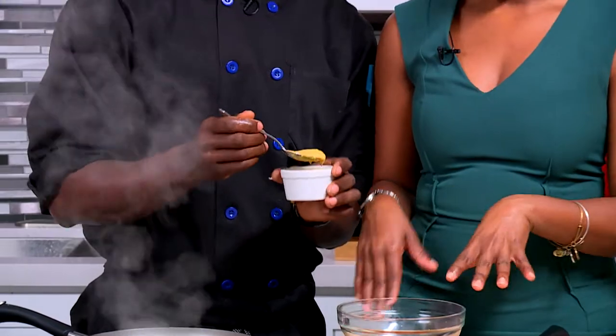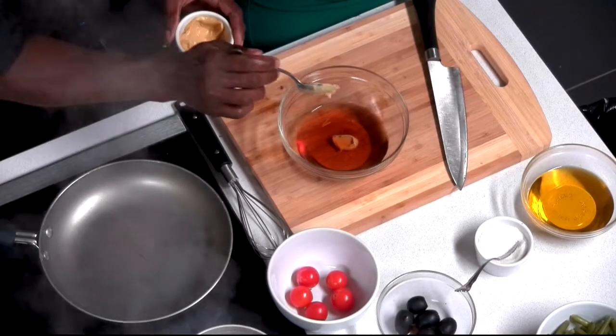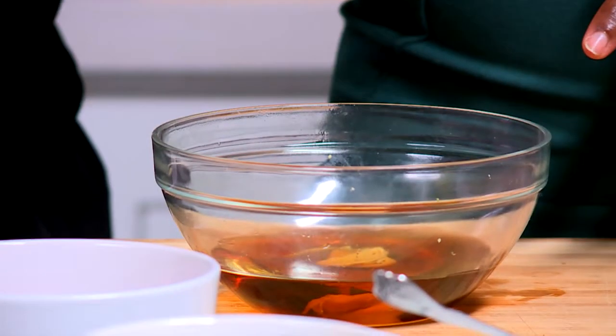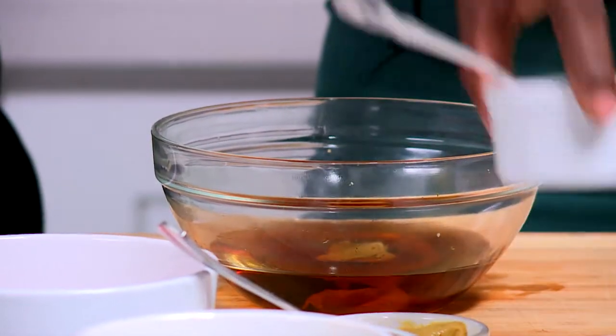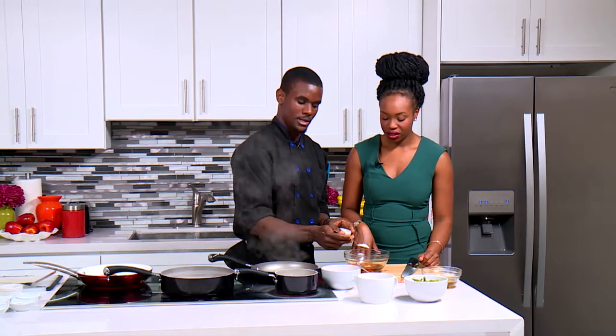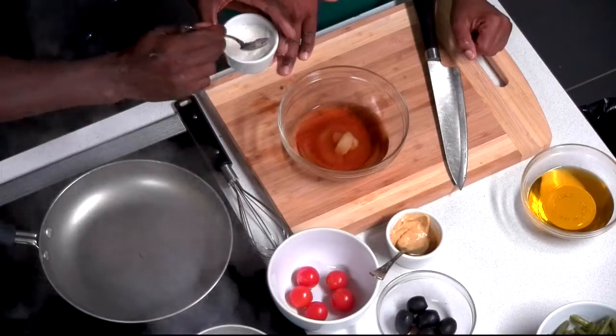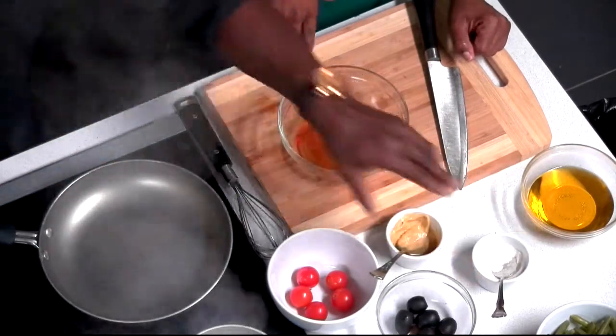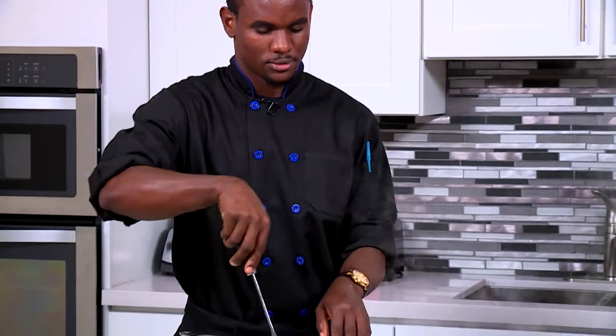Now, with the red wine vinegar, I'm going to put half a tablespoon of Dijon mustard, a little more. A lot of people will be wondering, this is going to be kind of sharp. I prefer to use honey, but right now we're going to use some sugar. This dressing is a to-taste kind of dressing, so you taste it as you go.